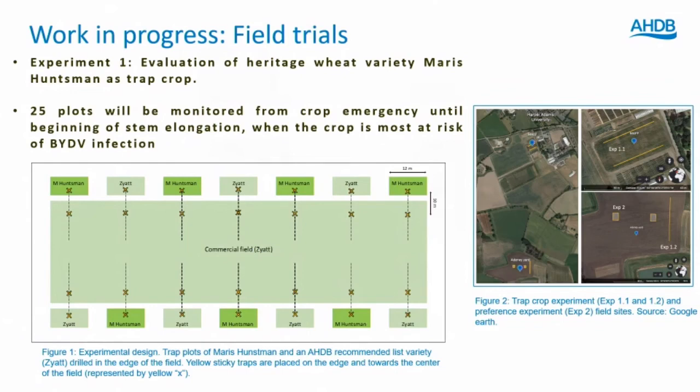Sometimes we do things in a more controlled environment, and then when we go to the field, the results are completely different. So I'm also prioritizing doing field trials since the beginning of my project. So I'm only in the first year, but we're already doing field trials, testing trap crops, and I've got 3 different sites at Harper Adams University where we are testing Maris Huntsman. That's one of the old varieties as a trap crop.